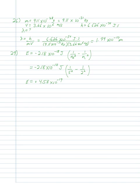Yes, so very much the same kind of problem here. It's another Rydberg equation. We're looking for the wavelength of light here. So we're going from n equals 1 to n equals 3. I'm going to use the energy one again, just because that's the one I usually use. So we're going to have negative 2.18 times 10 to the minus 18 joules times the same equation as up here. So here my n final is 3. So I have 1 over 3 squared minus my initial is 1 squared.